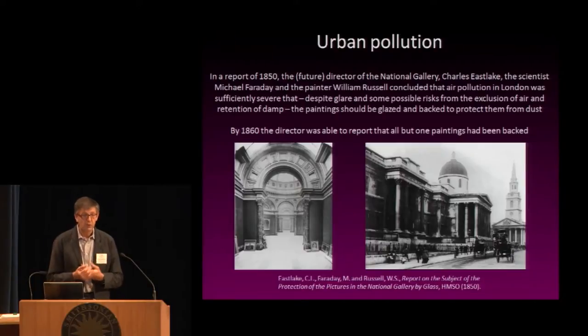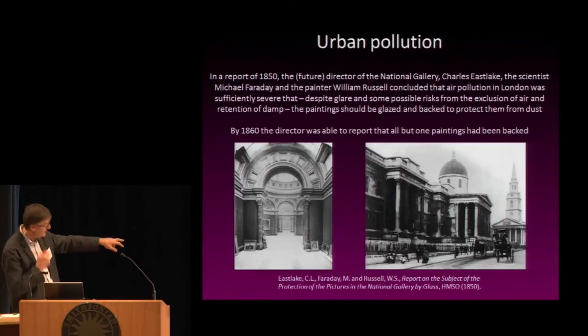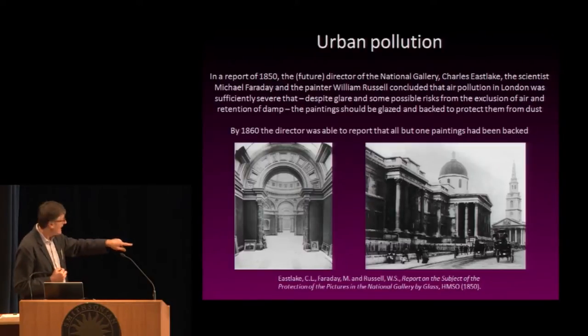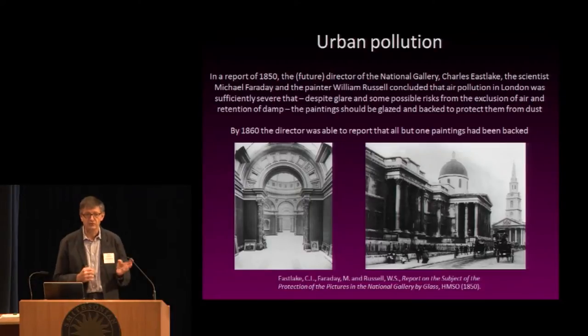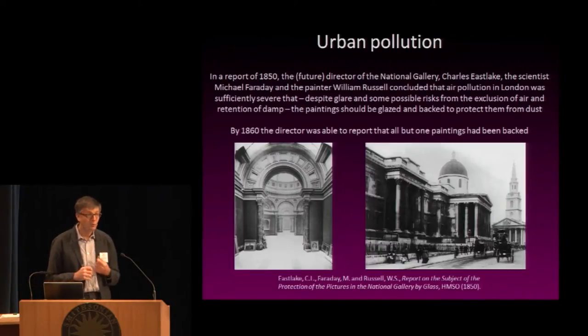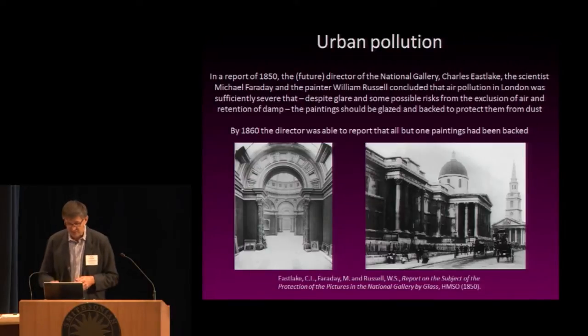particularly at the National Gallery, was to glaze and to back all the paintings. And the image from the 1870s on the left here shows paintings about to be hung in the newly created Barry Galleries. And you probably can't see it clearly, but you can see from the reflections that they're each glazed. And in fact, by 1860, only 10 years after the report produced by Michael Faraday, the scientist, and Eastlake, who was later director of the National Gallery, they reported that all but one of the paintings, which was particularly large and awkwardly shaped, had been backed.